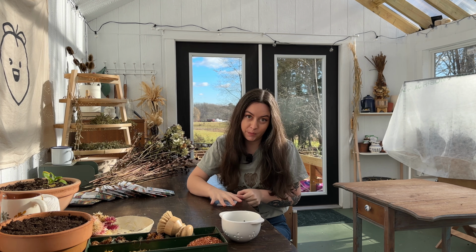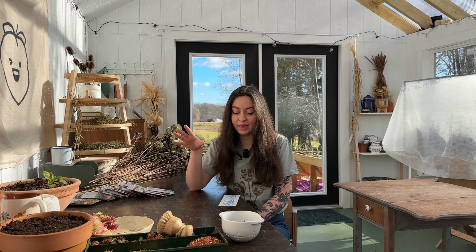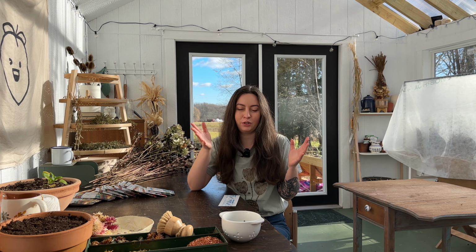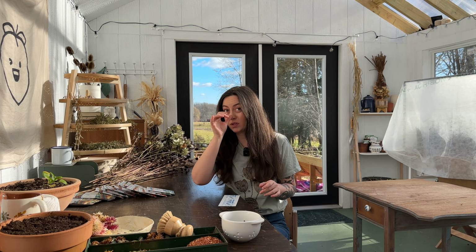In the Fedco order that I had just put in, I was less thinking about specific disease resistance the same way that I was for the squash vine borers and the cucumbers, and more just thinking, okay, it's Fedco. I know that these seeds are adapted to a climate similar to mine, so I can pretty much just grab whatever I want, which is really, really nice.